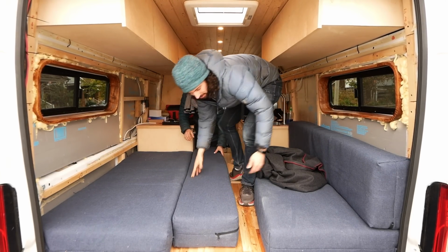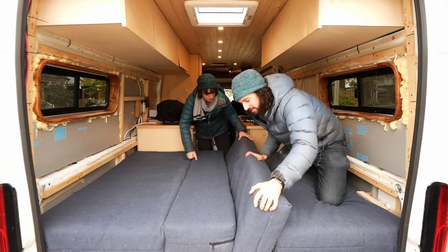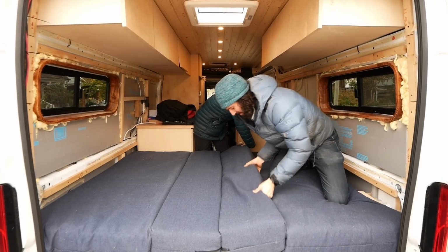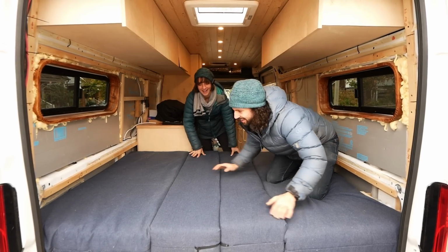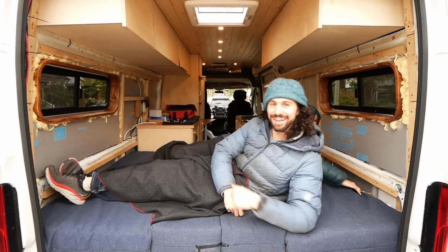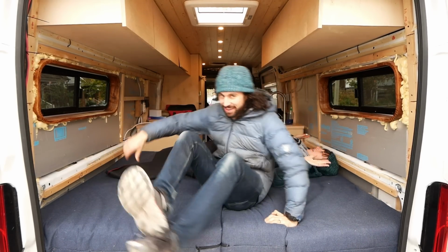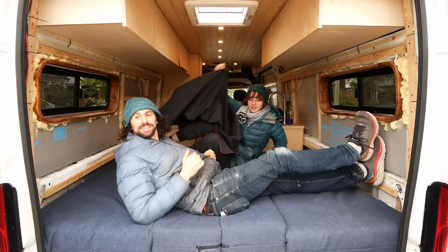These go in the middle. And then this one, we built them a little oversized so that we can squish them into place. There we go. Nice. Awesome. There we go. Hey, this worked. We got ourselves a bed. Oh, we're on a bit of a downhill. Yeah, I guess if we're parked on the side of the road like this, we want our heads like this.